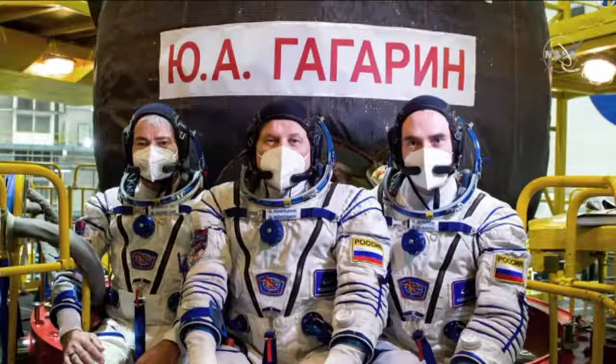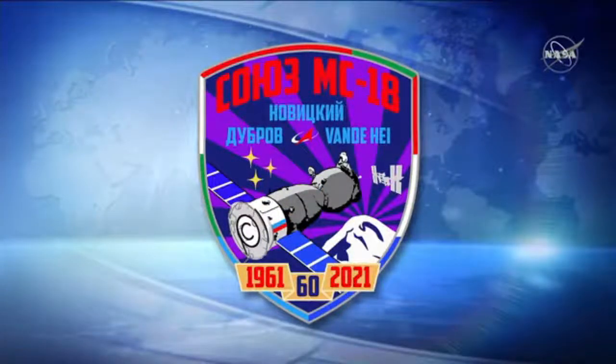The Expedition 65 crew's Soyuz launch is going to honor the anniversary of Gagarin's historic flight with a mission patch adorning the fairing of their launch vehicle. The design of the Soyuz MS-18 patch incorporates a banner depicting the years 1961 and 2021, flanking the number 60, symbolizing the 60th anniversary of human spaceflight.